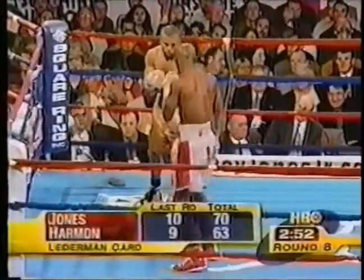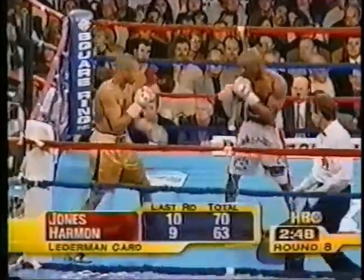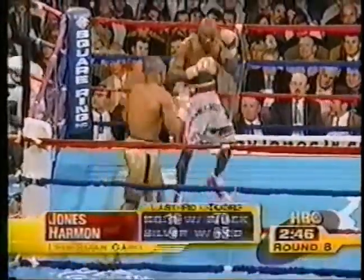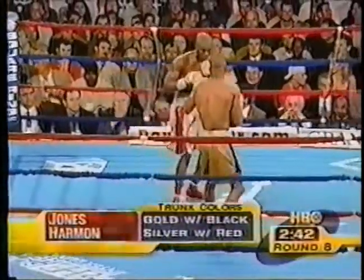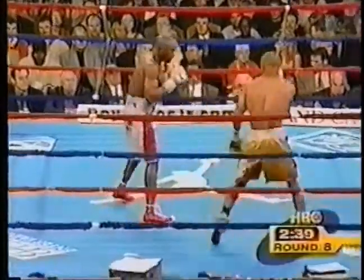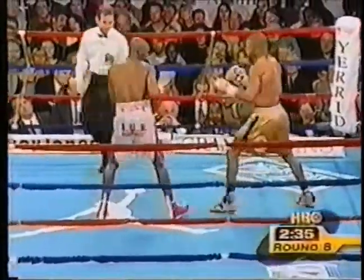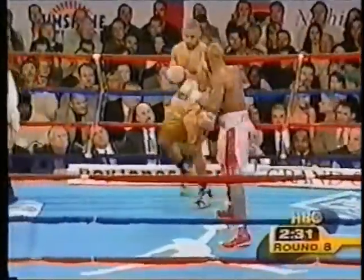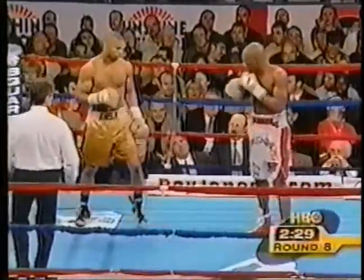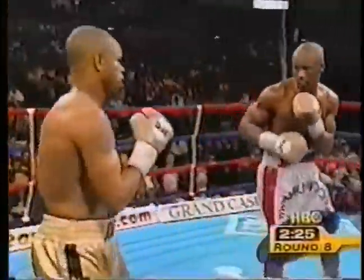In round seven, by CompuBox numbers, Jones landed 66% of his power shots, 29 out of 44, and a lot of them were hard shots thrown to hurt. I'll tell you what, I haven't seen trainer Don House before, but he gave Harmon good advice between rounds. Step side to side, be left, be right, don't be in front of him, throw your jab, don't wait for him to hit you, you've got to fight him.